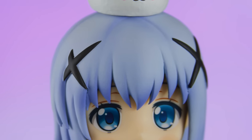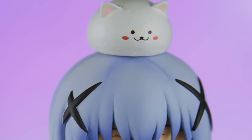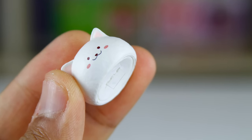And right here on the top of her head is her pet rabbit, Tippy. And Tippy and Chino are inseparable. Tippy is usually right here at the top of Chino's head. And Tippy stays on with a little plastic slip.